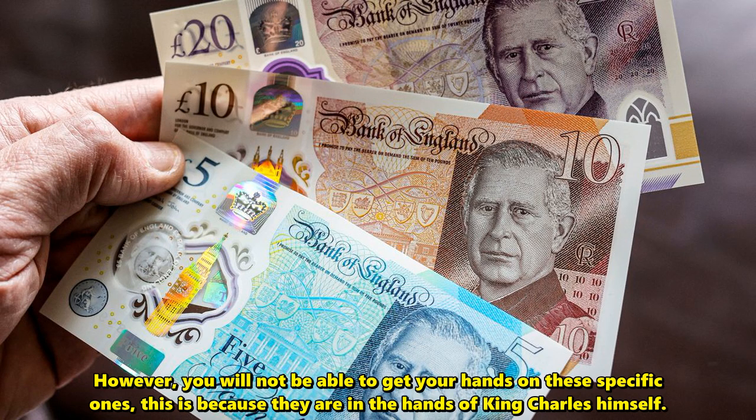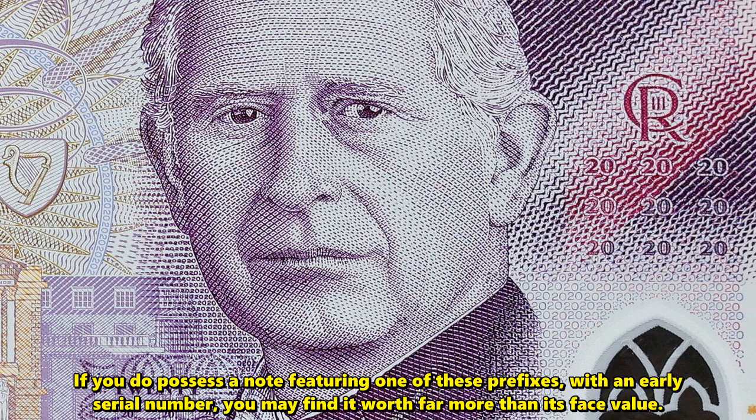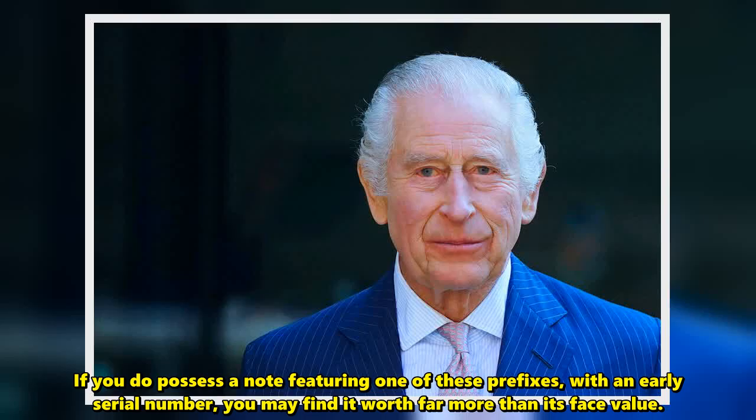However, you will not be able to get your hands on these specific ones. This is because they are in the hands of King Charles himself. If you do possess a note featuring one of these prefixes, with an early serial number, you may find it worth far more than its face value.